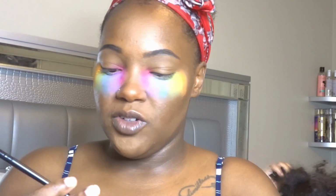I'm taking out this Morphe fluffy brush and trying to blend this all out. I don't know if it's fluffy enough, but we're gonna see. To blend it all in so it's not so just like whoosh.